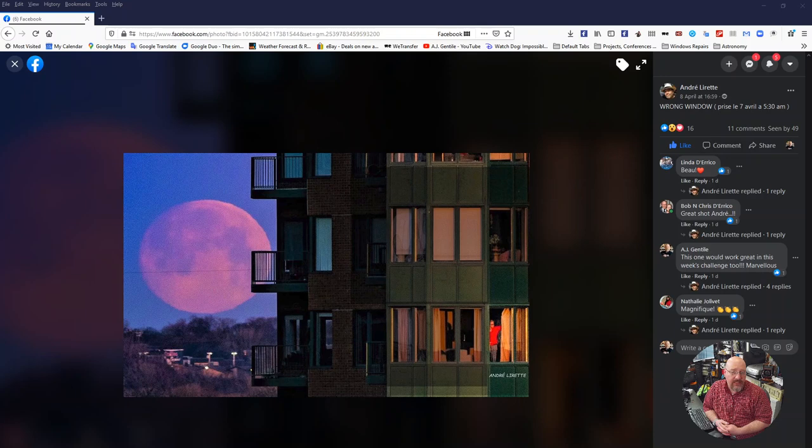And if you look at the title, which is Wrong Window, we notice right down here, so as much as this is the secondary subject, the principal subject is the gentleman over here looking out the wrong window, opposite of where the moon is, in that he missed it, which is a fantastic, fantastic story. The exposure is well balanced. Andre chose to expose more for this section here, being that this was the subject, and still enough that he was able to have the moon in the background.